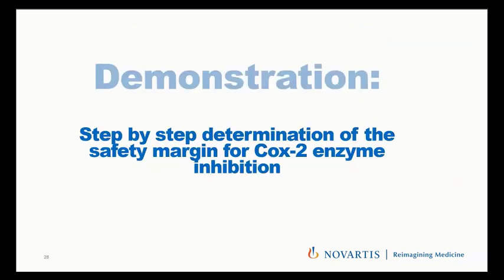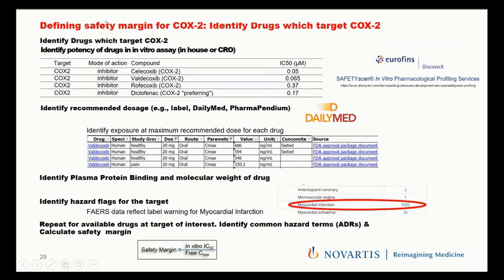So I would like to demonstrate step-by-step determination of the safety margin for COX-2 enzyme inhibition. So here we go step by step. First of all, we identify drugs which target COX-2. So here we have celecoxib, valdecoxib, rofecoxib, and diclofenac, which is preferring COX-2. Then we identify potency in the in vitro assays, for example, in the Eurofins panel. And these are the IC50 values here next to the different drugs.